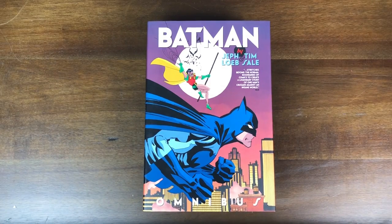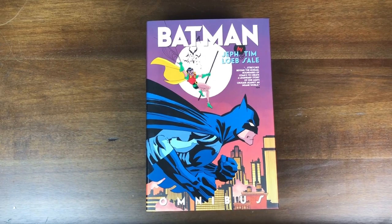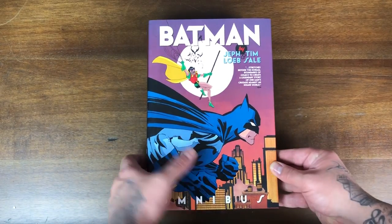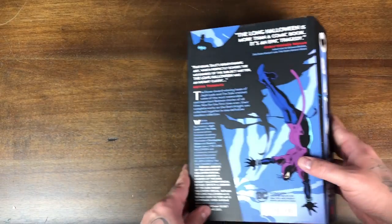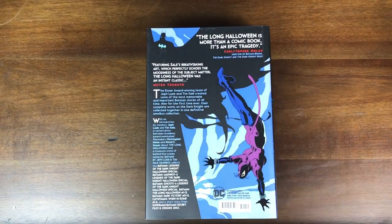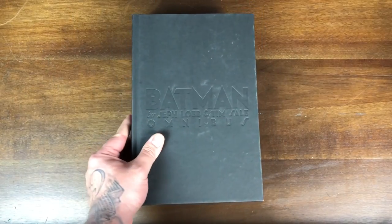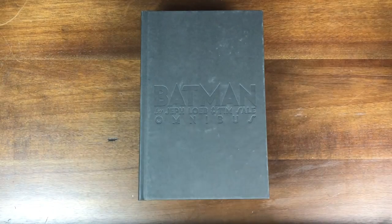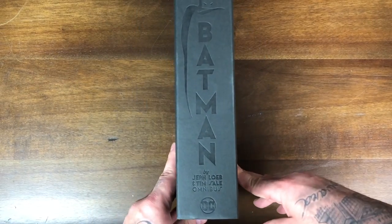All right, here goes that Batman by Jeph Loeb and Tim Sale Omnibus that collects The Long Halloween, Dark Victory, and Haunted Knight. Kind of a cartoony cover. Doesn't really match the interiors to me, but what are you going to do? Here goes the back. This book goes back to the regular all black, like the Golden Age stuff.